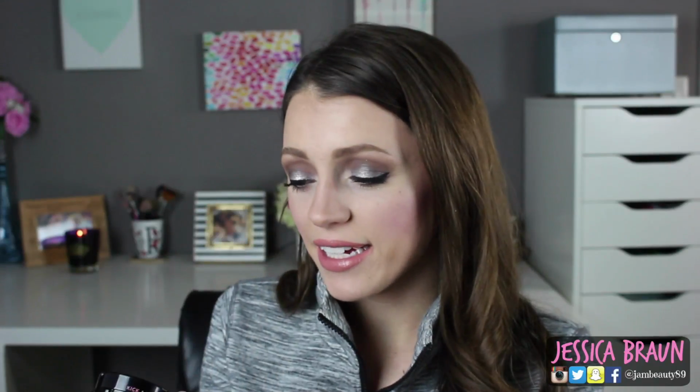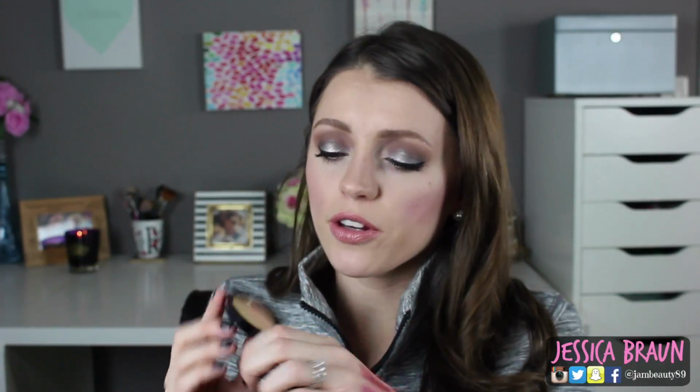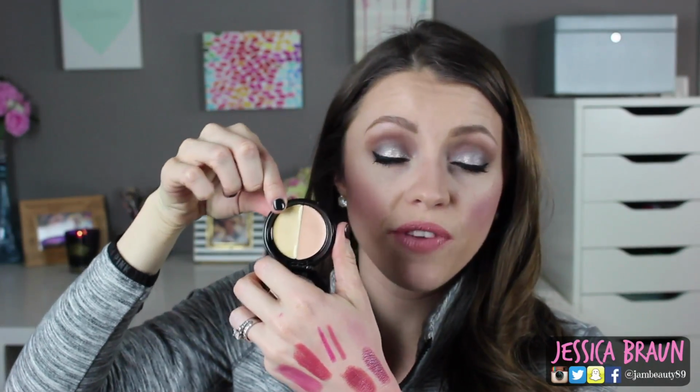And the last thing I bought there was from Soap & Glory, and it's their Kick Butt Concealer. And the name made me laugh. It comes with a little puff, and then there's a white matte powder. Let me take the puff off. How do I do this? Oh, okay, when you close it and lift it up, there are two different shades of cream concealer. There's a yellow one and then more of an apricot one. And it even says step 1 and step 2. Step 1 is under eye. So they're saying this apricot one would be under eye and this yellow one would be for spots on your face. They're really creamy.